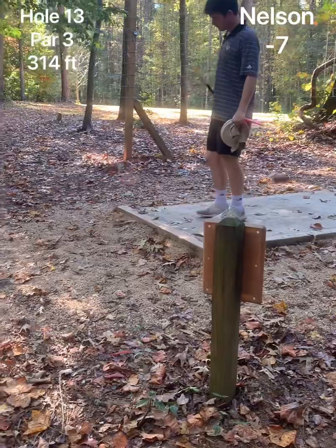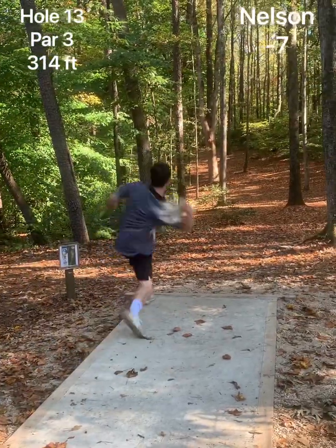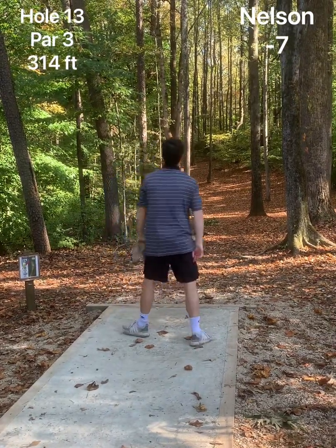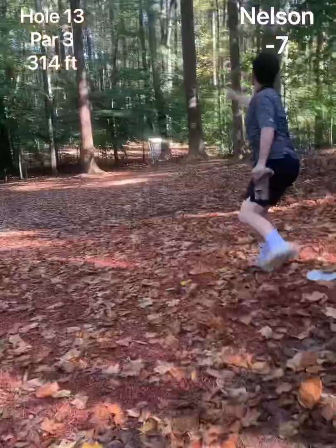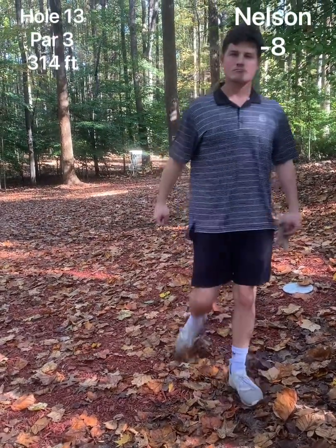Here I am, cleaning off the tee pad. And we're going Flippy Harp here. Try to get it to hold left. It doesn't quite hold the whole way through. Otherwise, we might have had a tap in. Kind of finishes out to the right, so we're left on the hill. Dangerous putt. But he makes it. That was probably about a 70-footer.